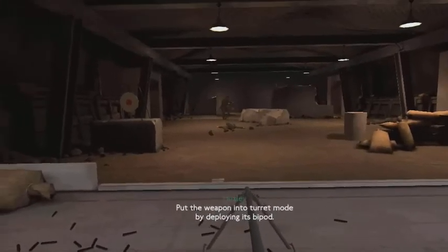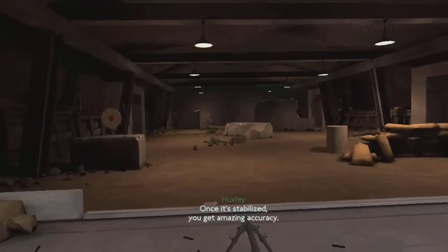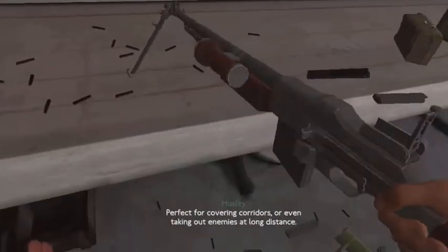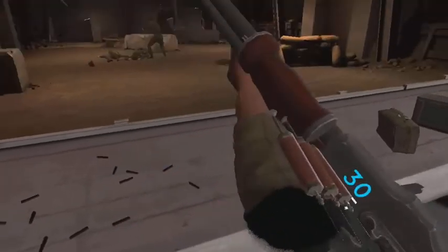Put the weapon into turret mode by deploying its bipod. Once it's stabilized, you get amazing accuracy. Perfect for covering corridors, or even taking out enemies at long distance. Get on the move again by grabbing its offhand grip.